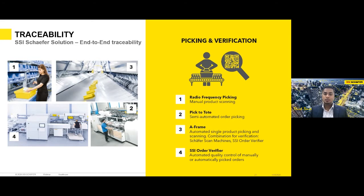Now, what you see as an overall saving is roughly 4 to 5 headcounts compared to a typical manual checking or a VAS operation. So definitely this machine is going to be useful when you're really looking at headcount savings.